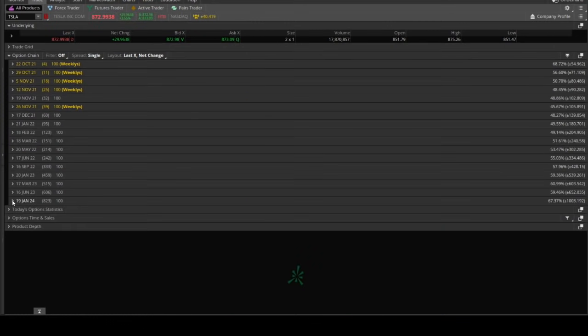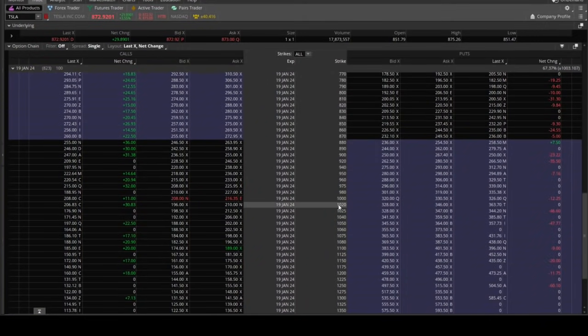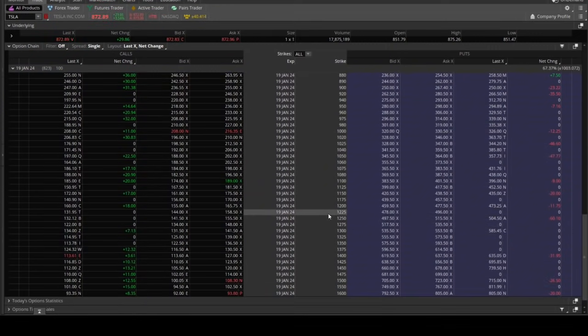If you're looking at LEAP options out to January 2024, I think 1,000 is a no-brainer at that point. So I would pick something a little bit higher, say 1,300. 1,300 strike price expiring January 2024. You're looking at about 13,500 in premium.